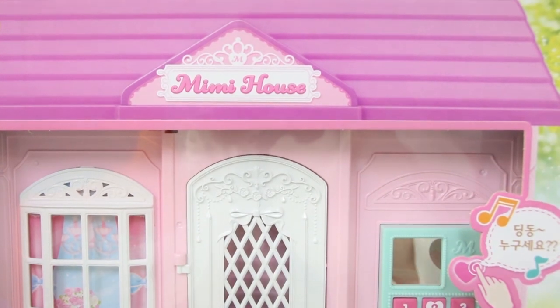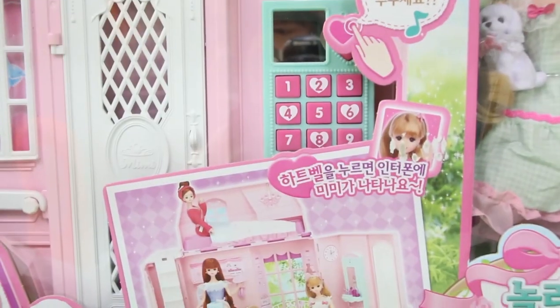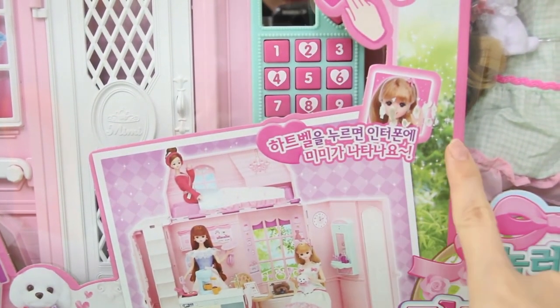As you can see, it's a two-story house. There's a puppy named Shushu. Shushu has her own door to the house. There's a doorbell you have to press. When you do, Mimi appears on the screen.